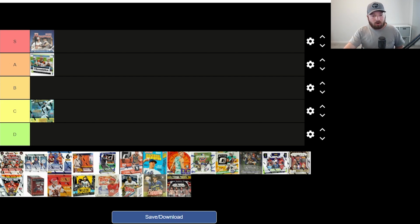Okay, so next, Panini Contenders Football. This is the early version from like February, I believe. This also has the same format as, say, Absolute Baseball, where you're guaranteed at least one auto or a mem card. Now, I have never, ever, and I've opened a lot of Contenders Football, I have never pulled an auto from a Contenders Blaster. So, with that said, I can't rank this high.